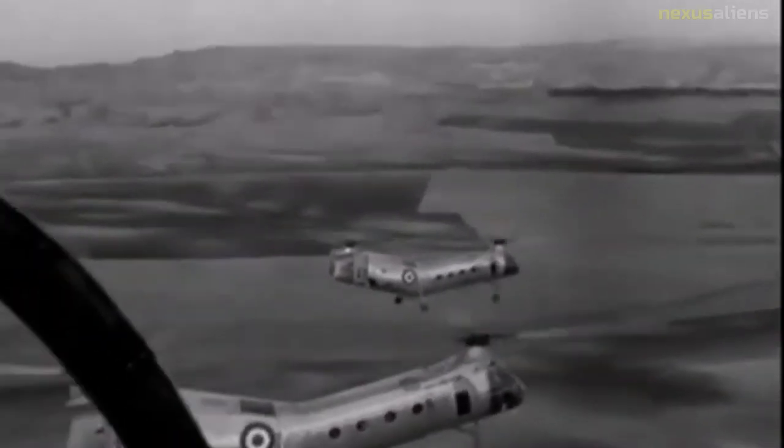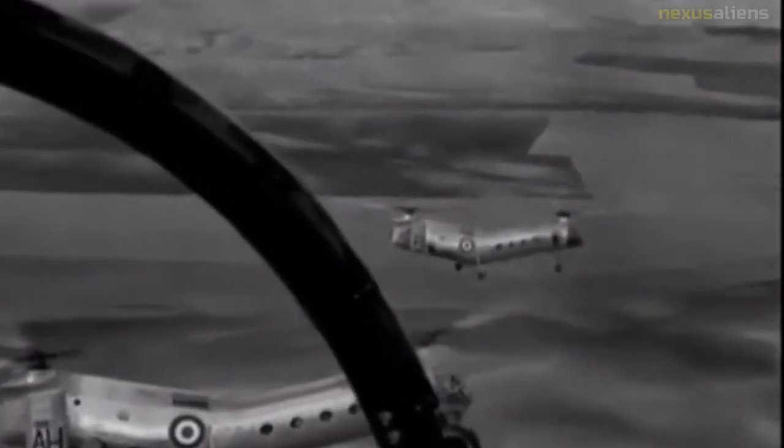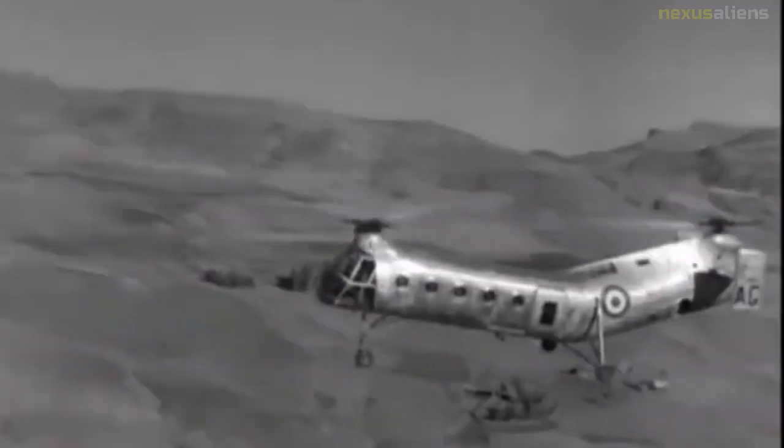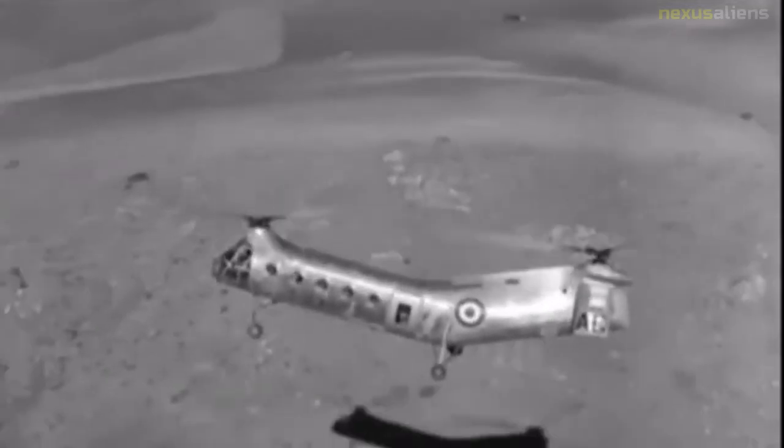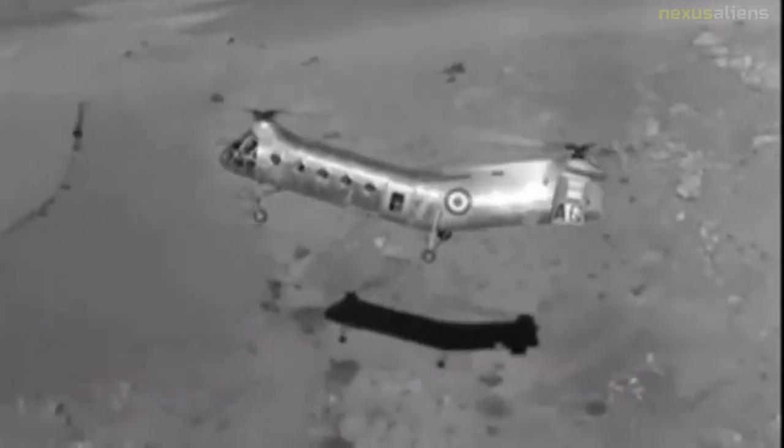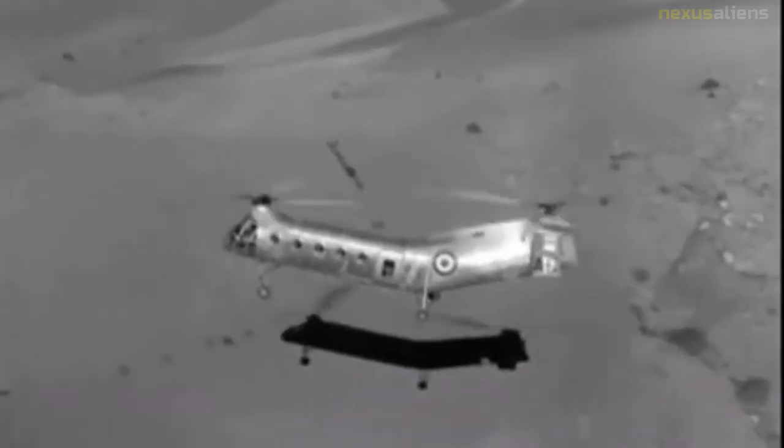H-21C Shawnee: U.S. Army version of the H-21B, became CH-21C in 1962, 334 built for U.S. forces. 32 built under license by Weser Flugzeugbau for the West German Army.